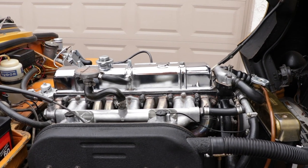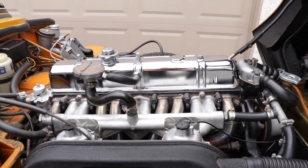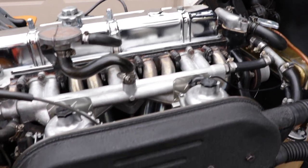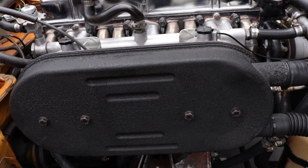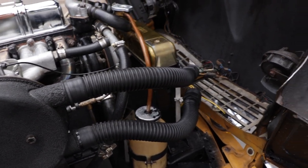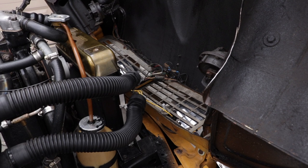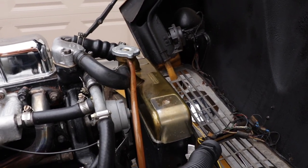Okay, I'm just going to take a little footage of the engine bay. So, straight inline six-cylinder engine. These are the twin Stromberg carburetors. This is the air cleaner box assembly that pulls the air into the carbs. I installed a couple of hoses to pull colder air from the front toward the radiator. Speaking of which, this is a solid brass radiator.